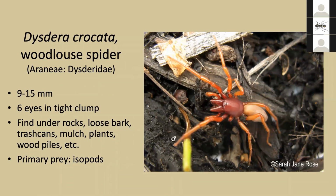Now, woodlouse spiders prey on pill bugs and sow bugs. They have very large chelicerae and fangs, and you can see it in the specimen here. These large mouth parts make them look really menacing, but they're not considered medically significant.